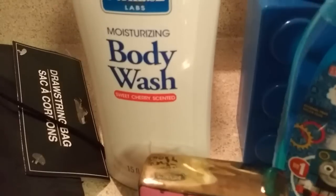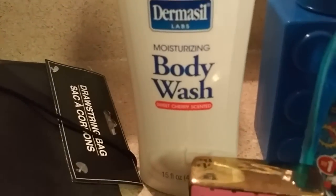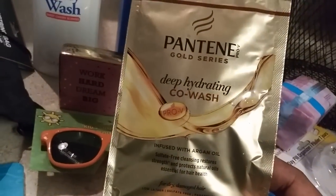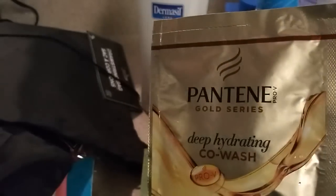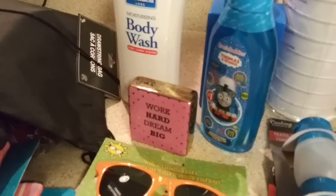Dermaseal. I've seen this before, guys, and it smells pretty good. So mama met me in Dollar Tree today, and I picked that up. Some Pantene Gold Series, the Deep Hydrating Co-Wash. I didn't know exactly how Co-Wash works, but the cashier educated me on these. And that's a shame, you know, after going to cosmetology school, it's like stuff is always changing and evolving, and they're coming out with new things, and you're like, okay, now what's this? I just feel a little intimidated, and I don't know why. All I have to do is just look it up, ask questions, and educate myself on it.